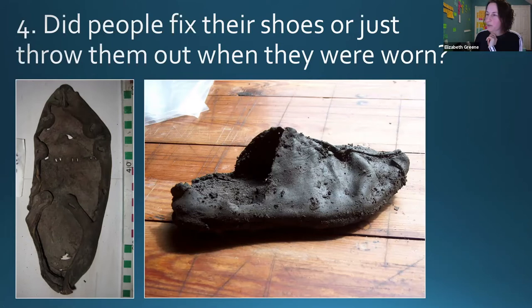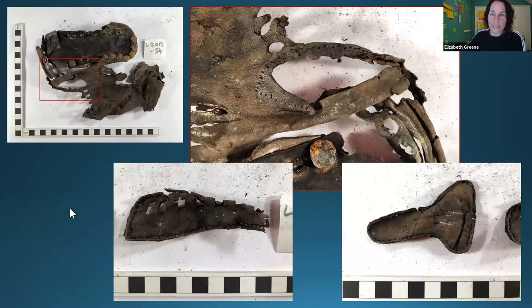And we have another one that I was reminded of recently, and I had a little post-it note on my wall: show everybody that one for the talk. And that's this right here from 2012. And here's the whole shoe. You've got the outer sole, so you can see the hobnails there, interestingly, just around the outside edge. And then the upper is looking a little scraggly, but the reason why this is so interesting, if we zoom in on that area, is right there.